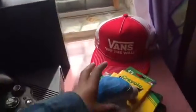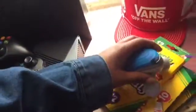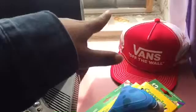I have all the plugs, and right here I have some big cards, some massage thing, a hat that I don't wear, and over here in this corner, if you can see, I'll take it out for you guys. This is a clarinet that I don't play. Look, a lot of stuff just sits around.